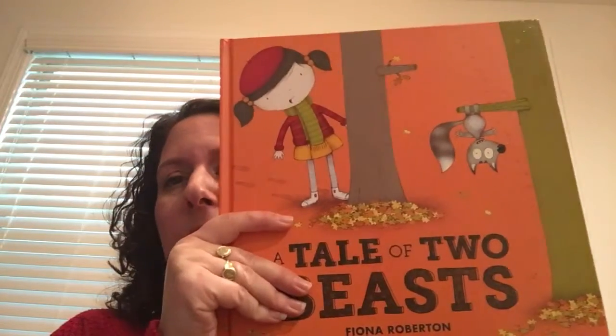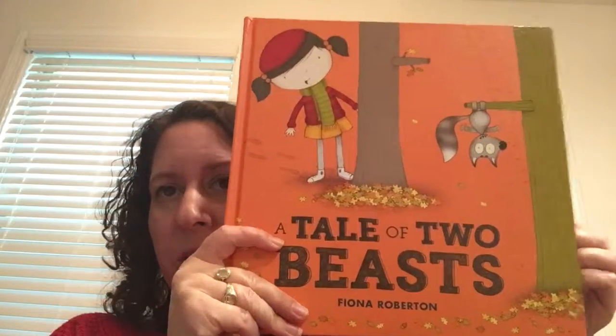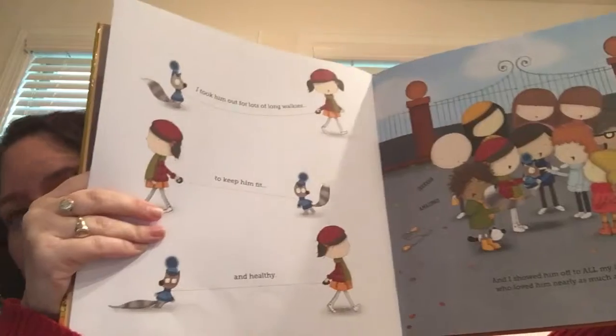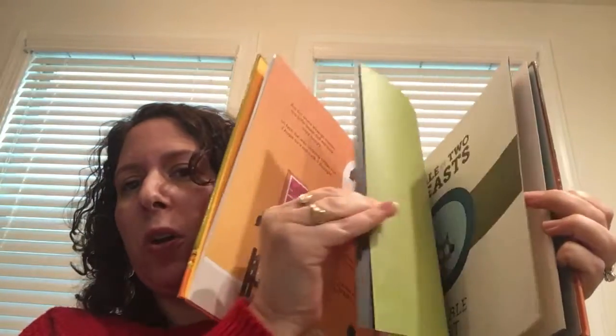If you're looking for some books to help teach this, one of the books that I really love is A Tale of Two Beasts, because this book shows perspective and compassion by telling the story from two sides. It's all about this girl, and she finds this beast in the woods, and she takes it home, and she thinks she's doing this really, really great thing by taking it home and making it a pet and caring for it, and the beast runs away because it doesn't like being held captive. And the little girl is really confused. And so you see the story from her perspective and then from the beast's perspective.